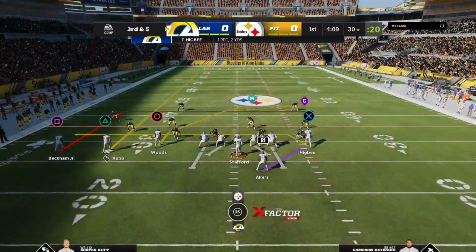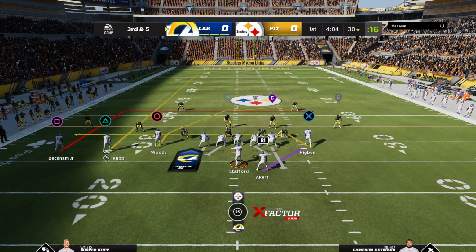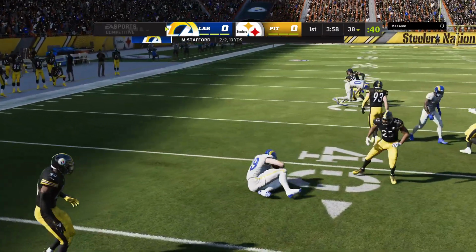That throw good for only a couple. It brings up third down. Here's Stafford. Gets this into the hands of the tight end, Higbee.